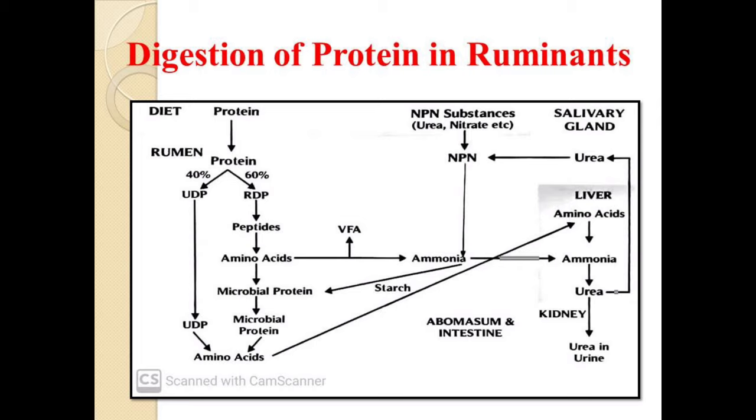The other sections of this flowchart are rumen, liver, kidney and abomasum. These are the locations where the digestion of protein actually happens, and they tell us about the different structures in which the protein is converted and utilized or assimilated in the ruminant's body. Talking about the first feedstuff, that is protein, the protein's actual digestion will begin from the rumen.